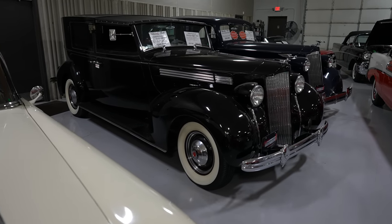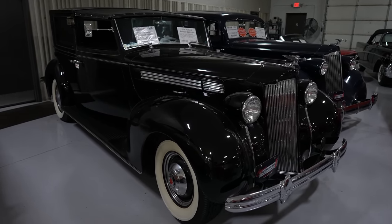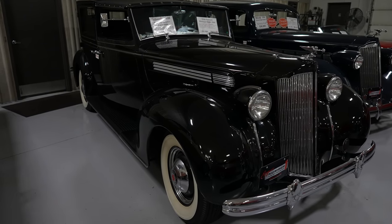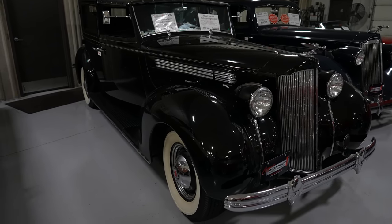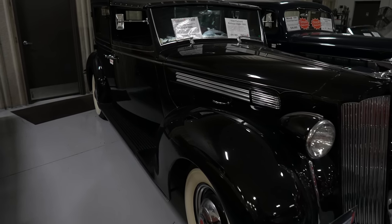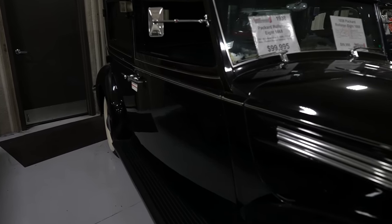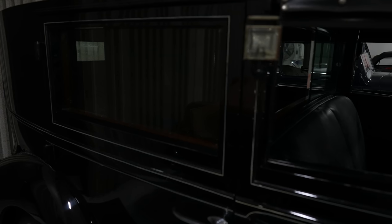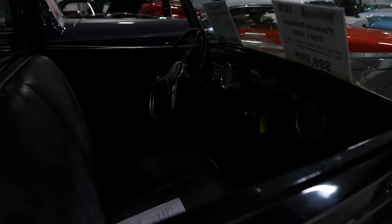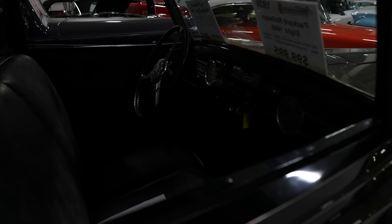$39,995. It's a Packard Rolston 8, 1938, for $99,995 US. Got your side light there so you can see when you get in and out of your car. This interior is going to be pretty dark because it's all black. Point in there anyway.